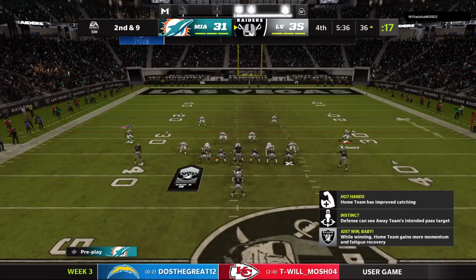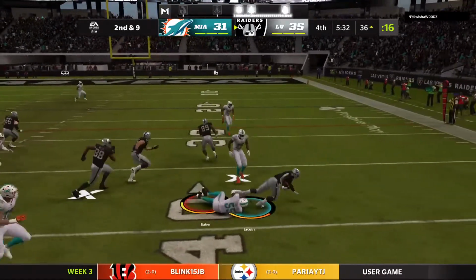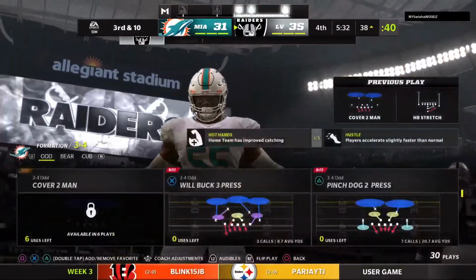The run only got a yard. Here's 2nd and 9. They go back to the ground, this time Jacobs. And this play will be blown up. He'll lose yardage back at the 38.